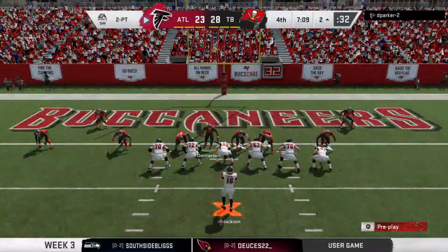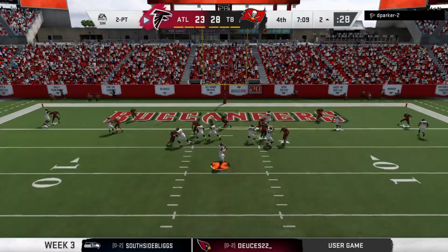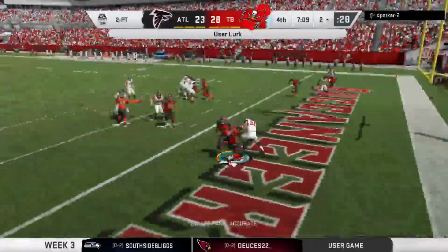All right, now a big 2-point conversion attempt still to come. Operating from the gun, Jackson.